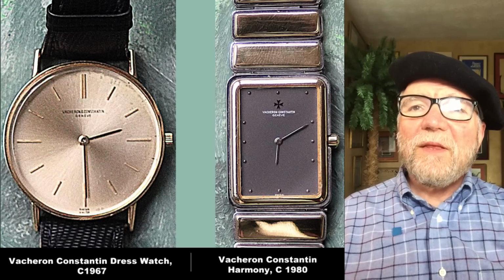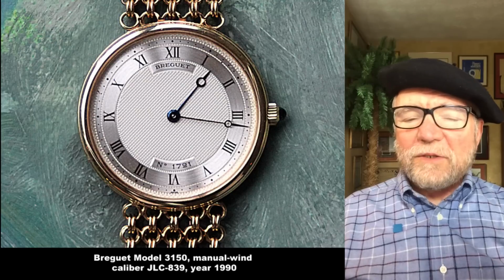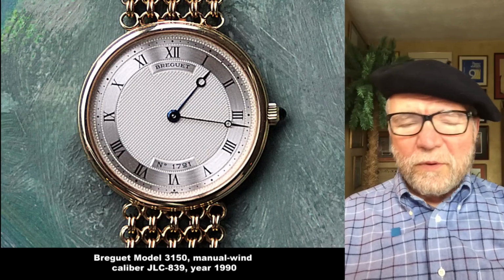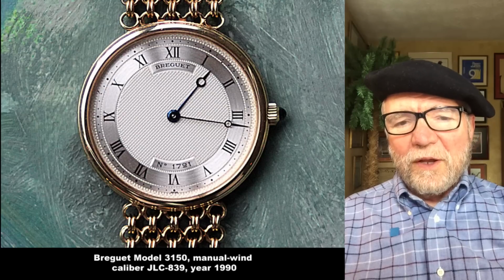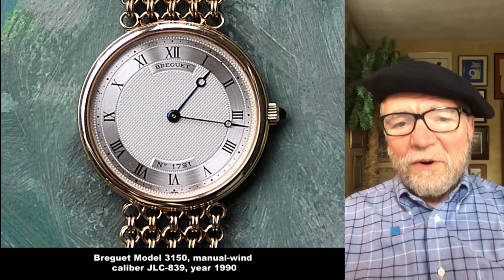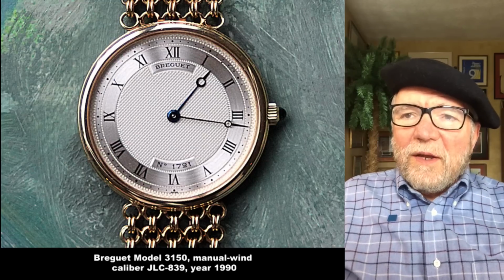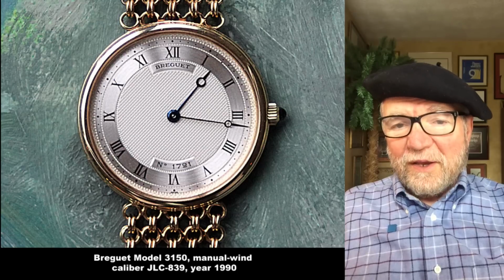Okay, now this watch, and I don't even know why I'm saying this or thought this, but at some point, probably more than one person said, well, every collection should have at least one Rolex. I'm not sure why, but that's all right. People who love Rolexes, that makes sense to them. But I was thinking maybe every collection should have at least one Breguet.